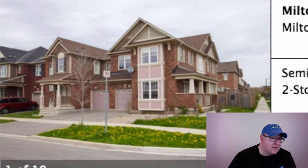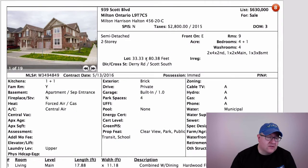And here's the thing. One of the main selling features here is the fact that it's a renovated basement with separate entrance and potential income. Be very, very careful on something like this.